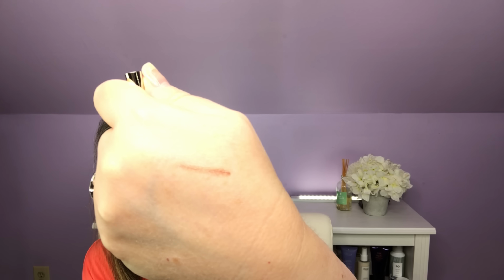I have a very red lip. You know what, let's just put it on my hands. I have a very red lip on today, so. Oh, and it broke. Tip broke right off of it. Well, that's disappointing. The reason it's disappointing is, yeah, that actually is a color I would have chosen.